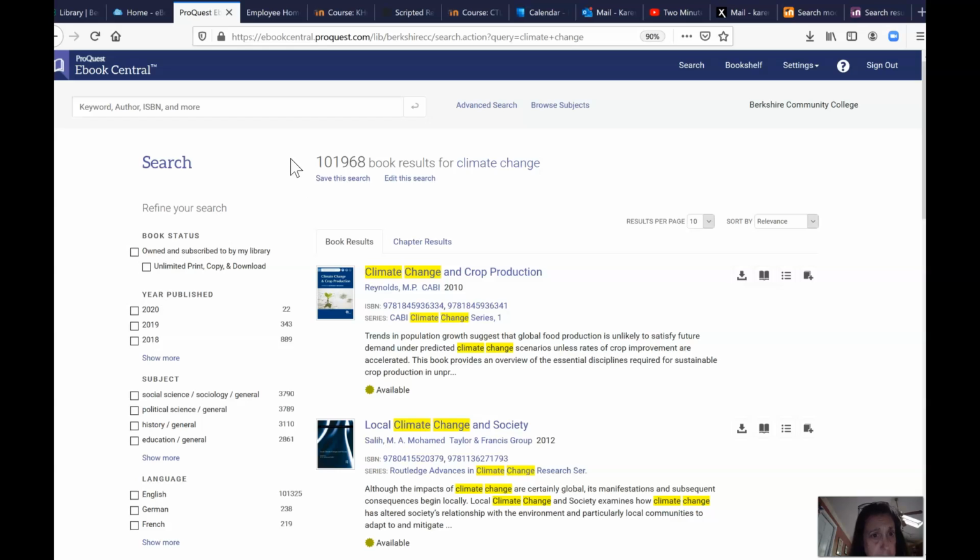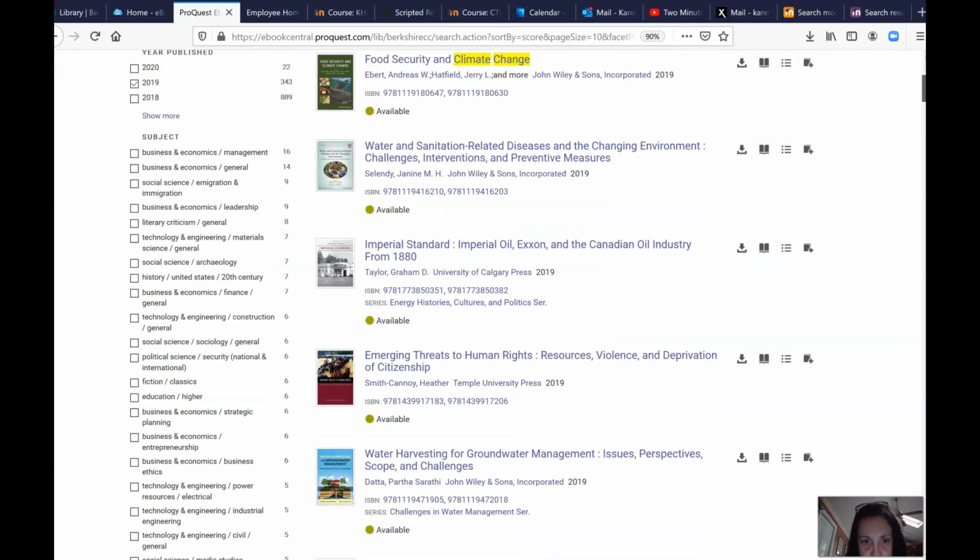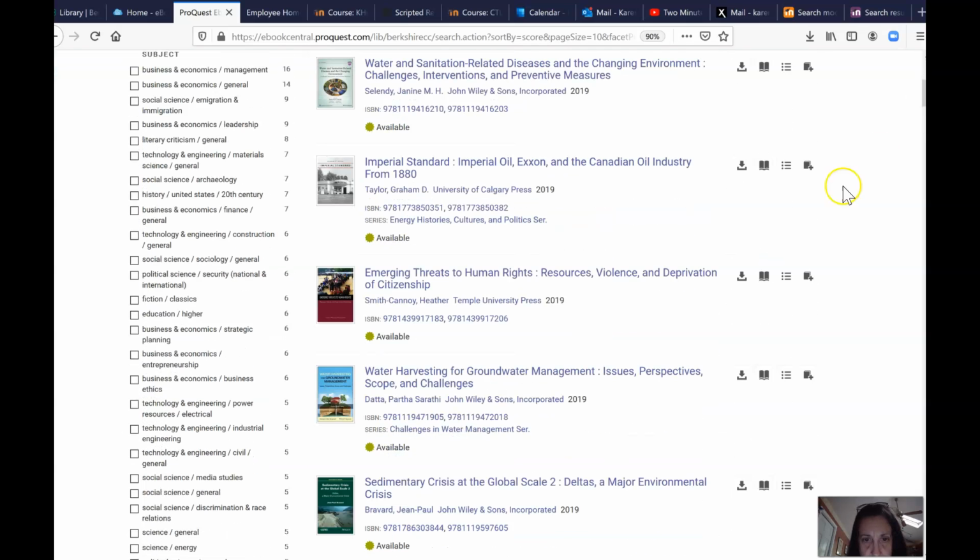I wind up with an awful lot of books. I'm going to narrow it down because it's important to narrow down. I'm going to look for more current works, so I narrowed it down to 2019. I can narrow it down further by subject, and if I click show more, it shows me a whole batch of subjects. In this case, I'm going to stick with just what I have here, and right off the bat I see something that looks somewhat interesting, so I'm going to click that.